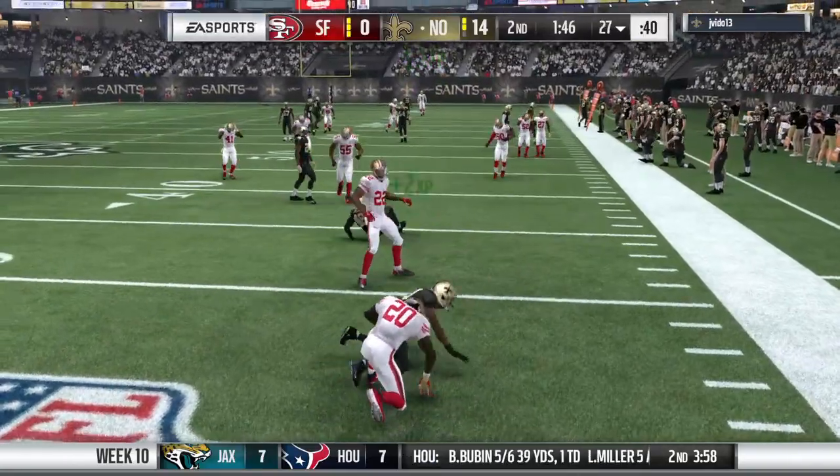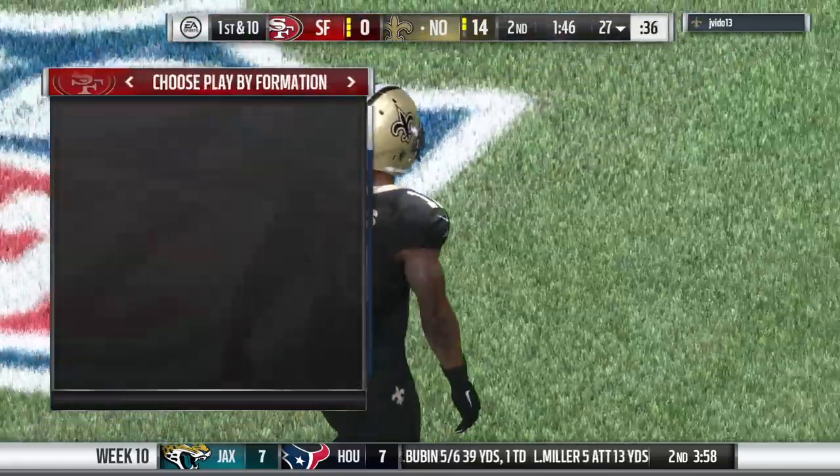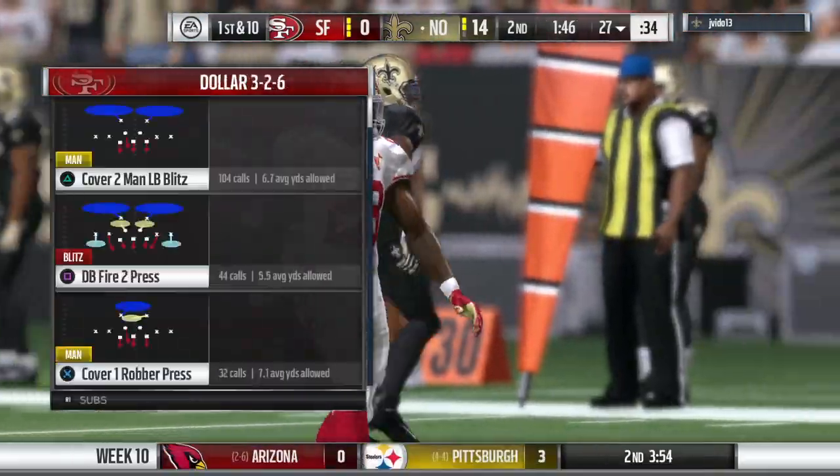A big kick that time, 52 yards. And the Saints will take over with a first down and 10. Out onto the field comes New Orleans.